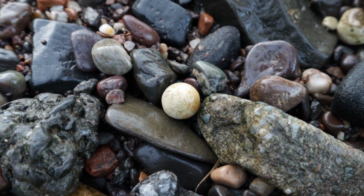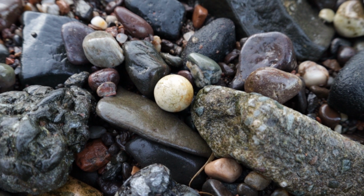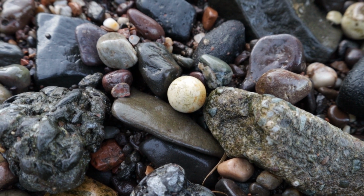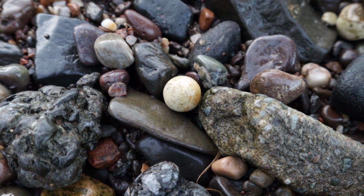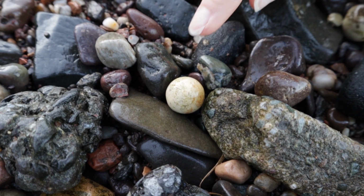Very cool. So we found a button here the last time. We found this clay marble this time. So that's quite promising, I guess. There should be lots of nice things around here somewhere. We just have to find them. Yeah, maybe they're underneath the rubble. Who knows? I reckon, yeah.